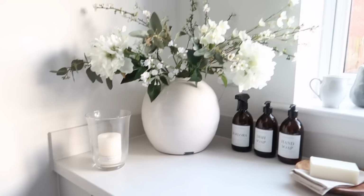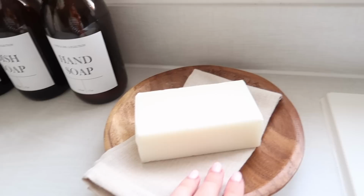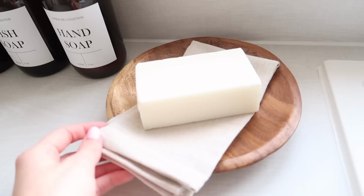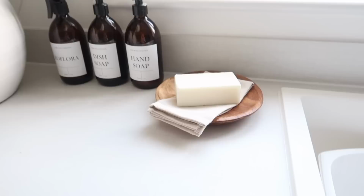And then here I've styled my new teak bowl that I got in one of my older vlogs from TK Maxx, or was it HomeSense? I think it was TK Maxx. I've just got one of these beige napkins placed on it with a soap that I got from HomeSense, and then my amber glass bottles live here. This is a little bit of a different setup. I normally have a wooden stand, which you'll have all seen before probably, but I thought I'd change it up a little bit, and I quite like how it looks.